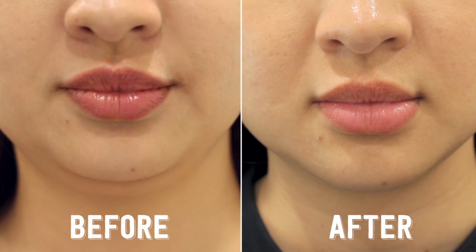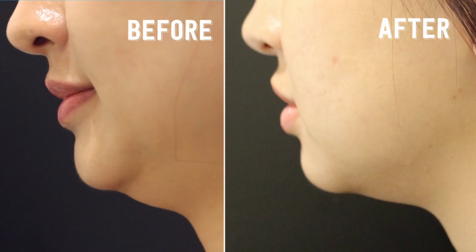So 7 months later, I have managed to keep the fat off my chin. I still do regular massage around the neck area, mainly just to keep my jawline skin tighter and firmer, because as I'm aging, everything seems to be going down. It doesn't bounce back as it used to.